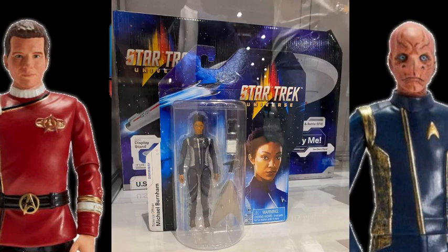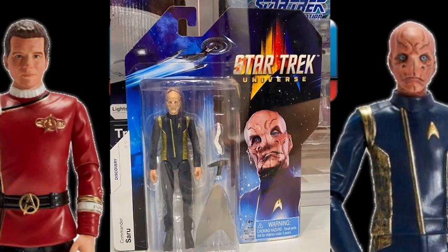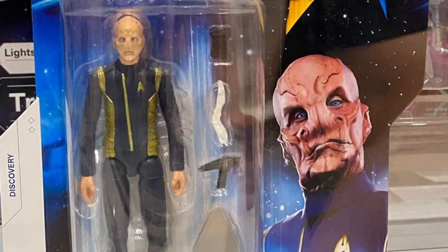So the first one is, as you can see, Senior Officer Burnham, Michael Burnham. This is the first one that we got. Obviously in the background there is the Enterprise ship, and we'll come on to that in a little bit. That was on display along with Saru, and I think a lot of people were worried about this, but I wasn't mainly that worried about the actual figure of Saru. I thought he was actually pretty well done, and obviously as you can see here, it looks really impressive.